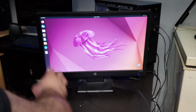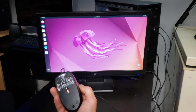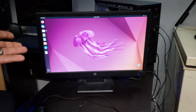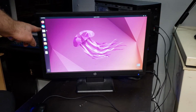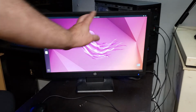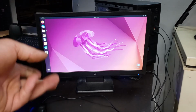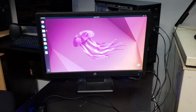All right, so we have Jammy Jellyfish. And my mouse is not working correctly. So yeah, this is just a basic Ubuntu installation. We have Firefox, we have Thunderbird Mail, we have audio, all the apps, home. I actually have a couple older computers that have Linux Mint and that kind of stuff on it. They're not daily drivers or nothing, they're just PCs. So yeah, this is all working.